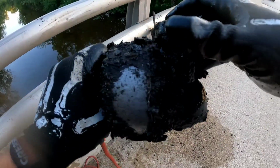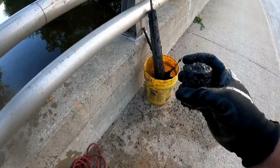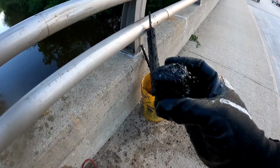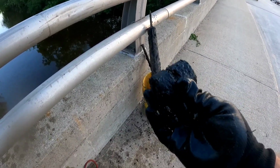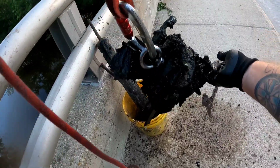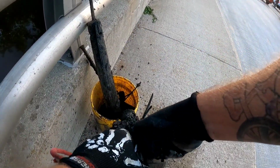All right, guys, so let's see what we got going on here. Looks like some sort of, almost like a bearing of some sort, or maybe off an old skateboard. Not quite sure what that is. All right, guys, not quite sure what this is, but looks like we got ourselves some stuff on here.